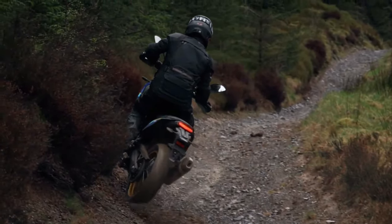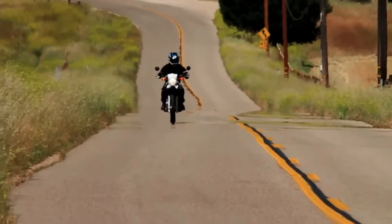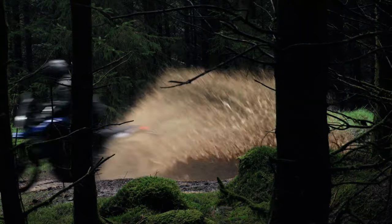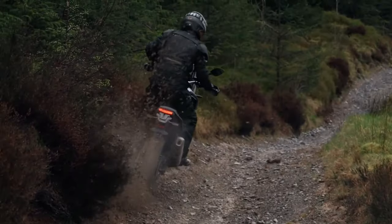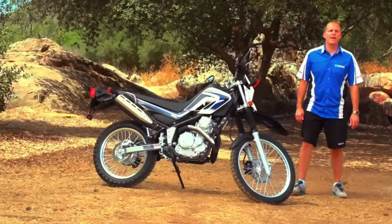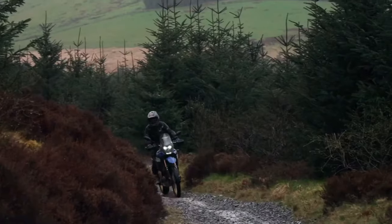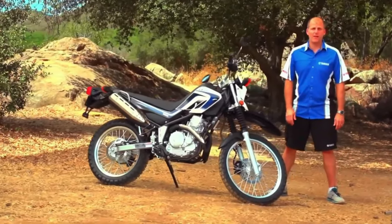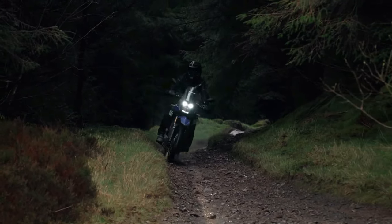Comfort is paramount on long journeys, and Yamaha has equipped the Tenere 250 Rally Edition with a spacious and comfortable seat, adjustable windscreen, and an ergonomic riding position that minimizes fatigue and maximizes enjoyment. The cockpit is designed for adventure, featuring a multifunction LCD display that provides riders with all the information they need at a glance.